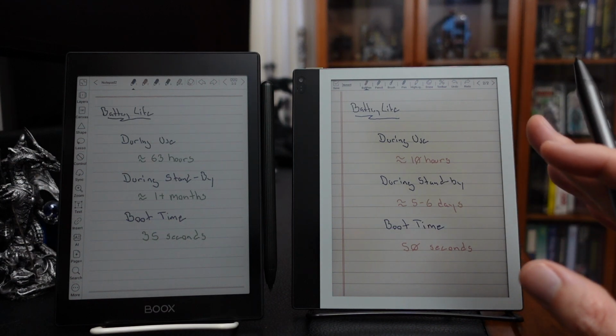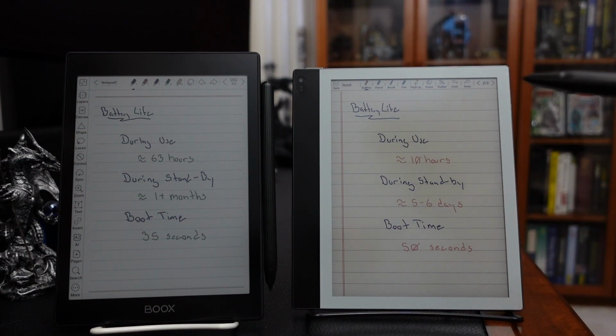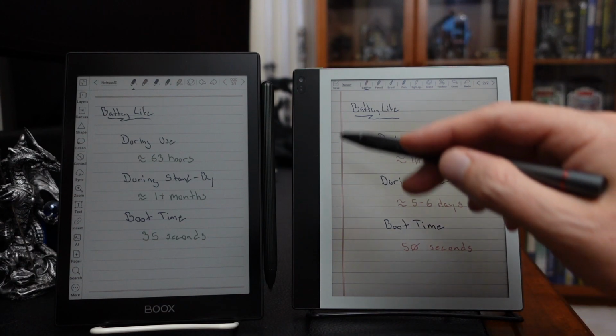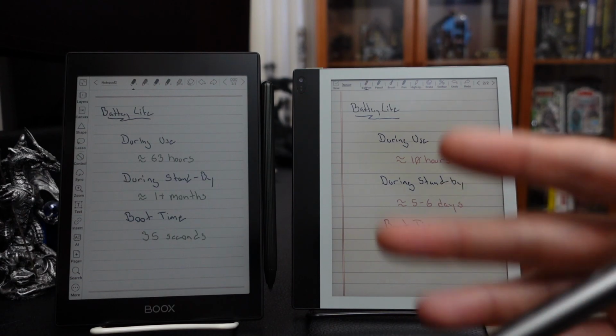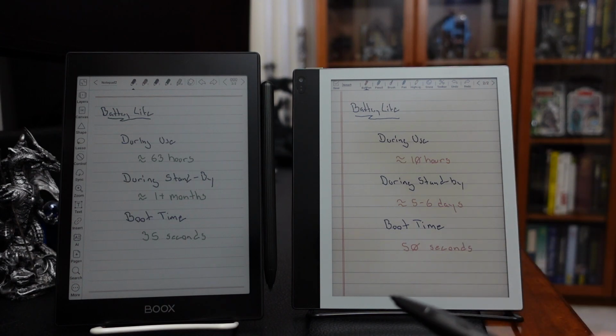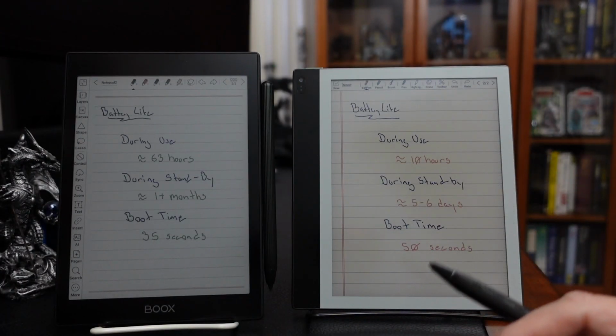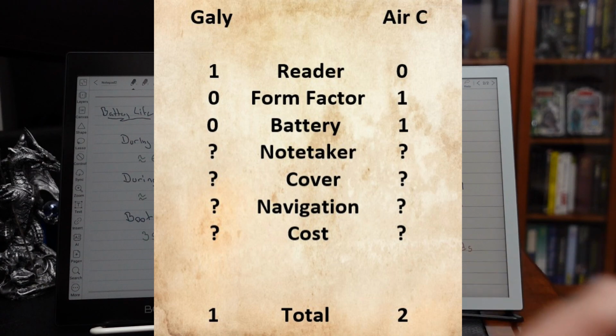Just for reference, I happen to have the Bigme Ink Note color, which uses the same UI, and I don't have nearly the battery drain on that device as I have here. So it's not necessarily the system which is causing the battery drain. It implies it's something with the tech itself, or maybe a combination of the tech and the UI. Regardless of what the source is, this is a beatdown, any way you look at it, and the point goes to the AirC. So with that, the AirC has taken the lead for the first time and has a 2-1 advantage.